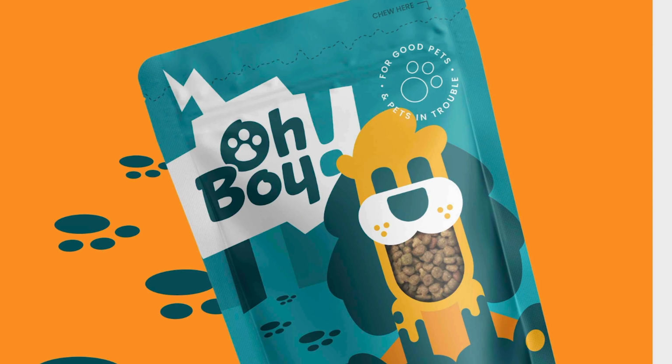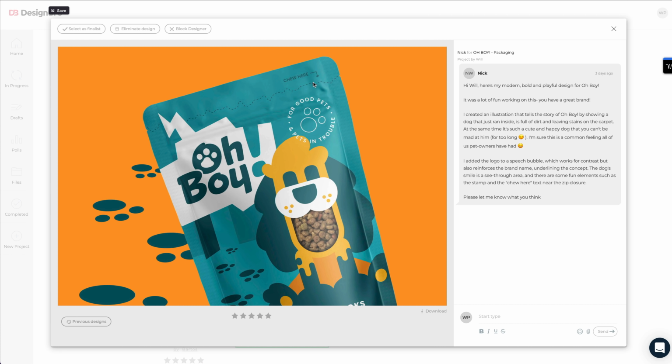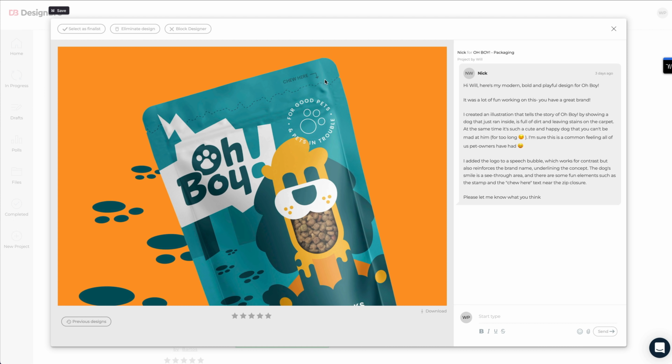It's playful again. It's got the paw print in there. That's a visual aid in the logo. Really nice. Is it a dog paw? Yes. Could it be a cat paw? Yes. You can have this on dog food and cat food. I love the little chew here line. That is really nice. That's clever as well. Seeing how it's not a perfect line, so there's a bit of comedy in there too. That's really cool. Let's see what Nick had to say.